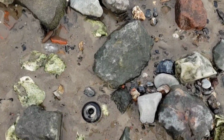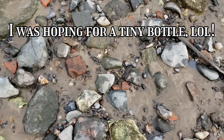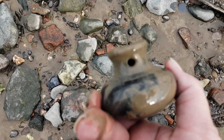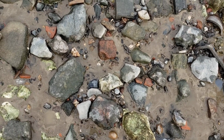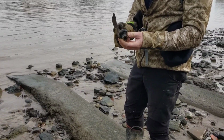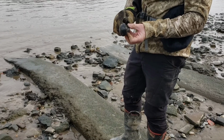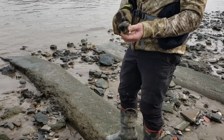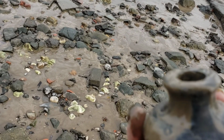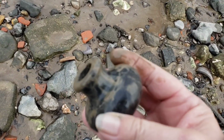Okay, with my luck, this isn't what I think it is. Look at this. Oh my goodness! What is that? A doorknob? I think that's a doorknob. Look at that. It doesn't feel glass though. Yeah, it's not wood. It's not wood? Okay. Whole doorknob. Interesting. I don't think it's that old, but I don't know. So we got a doorknob.